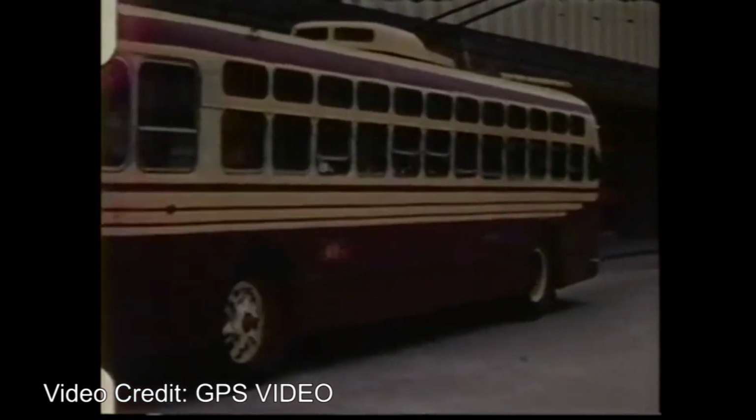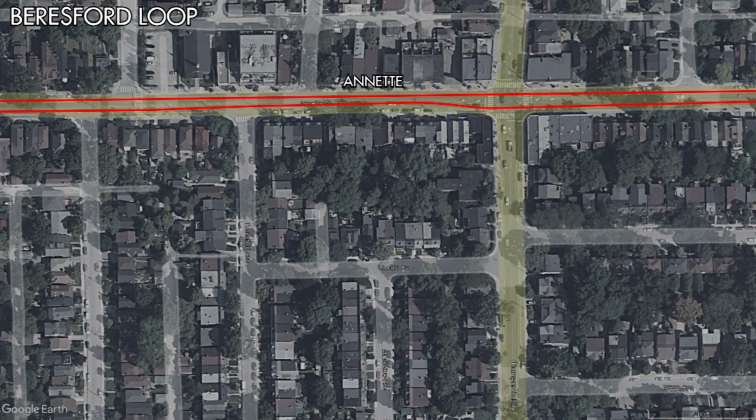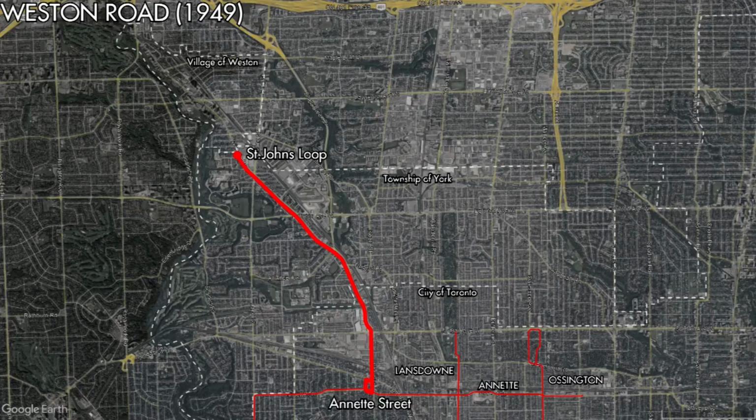In February of 1949, a new short-turn loop called Beresford Loop would open on the Annette route. This would be an on-street loop via Beresford Avenue, Lincoln Avenue, and Runnymede Road. On December 17, 1949, the Weston Road trolleybus would be extended north from St. John's Loop to Oak Loop at the intersection of Weston Road and Oak Street.